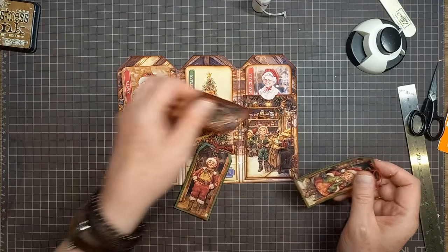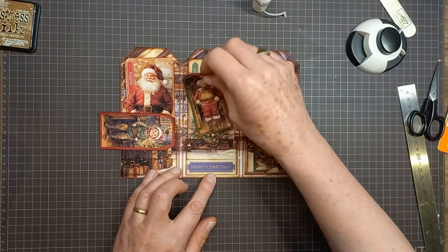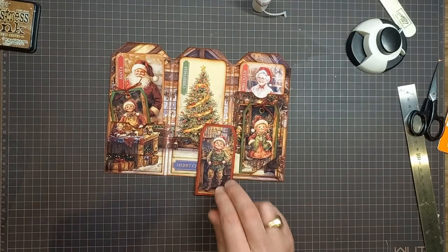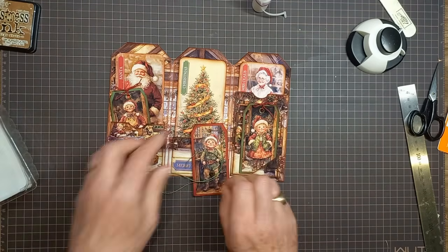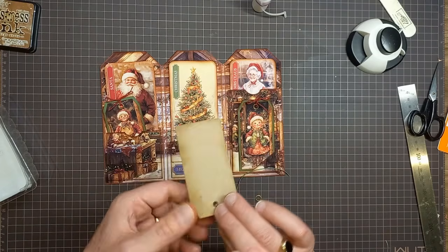We've got the little girl. Oh, yeah. The little girl goes in that one. Well, she don't. That's where I'll put her. And that one can go in there. And this one, I just want to put a rivet on this one. And I'll put some green string through. So let me just do that.